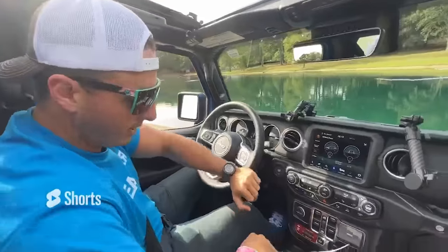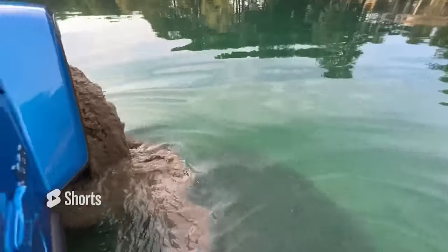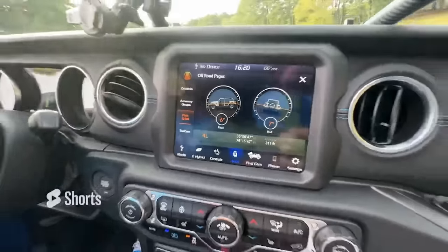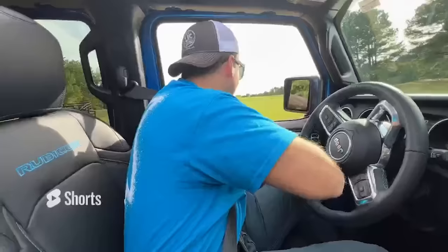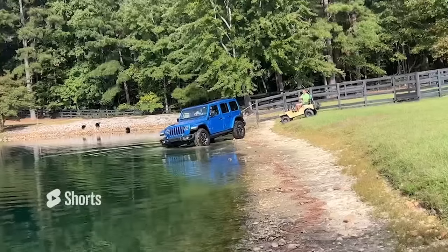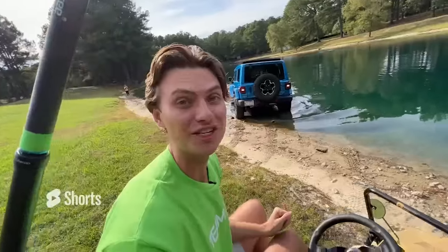Oh boy, this is scary. And look, here's the water. Oh my gosh, we are in it. Well, I don't know, Andrew. I don't even know if your Jeep's gonna be able to do it. We're tilting a little bit. This is scary. Andrew's trying to show me that this is a test that Jeeps can do. I don't even think his full-size Jeep can do it.